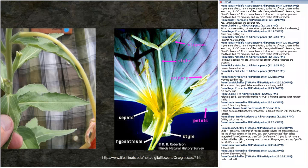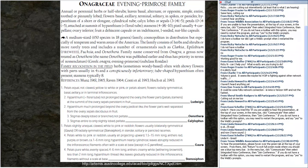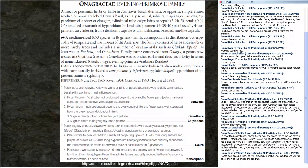And as we go into this, you see now we're in the evening primrose family. Halfway down that page, family recognition in the field. So these are those traits again: herbs with parts usually in 4s, and a conspicuously inferior ovary. Well, what the heck is that? An inferior ovary is an ovary that's located below the rest of the flower parts. So this matches ours. Our ovary is attached to the stem, connected by a long floral tube to the flowers. And a tube-shaped hypanthium, often present. That matches. Stamens typically 8. So that's good. So now we're into the dichotomous key. You notice there's a 1 right here and a 1 over on the other page.